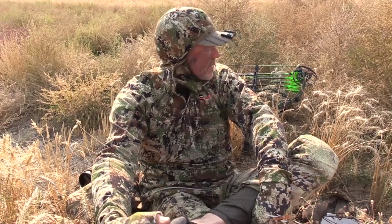You're gonna have to leave Patrick back. Not gonna be able to bring him in, it's just too quiet. And I'm just gonna try to sneak in, get a good range so I know the distance, and just sit down until I can see his antlers come up above this stuff. And then I'll wait for his rack to turn away, and I'll try to draw back and raise up and see if I can get a shot.